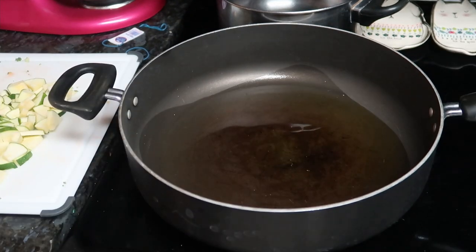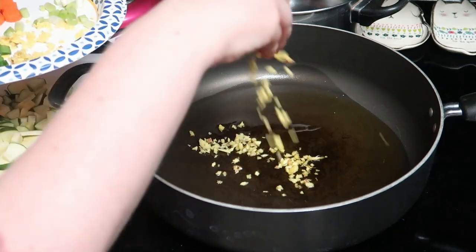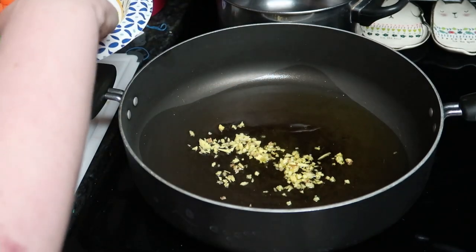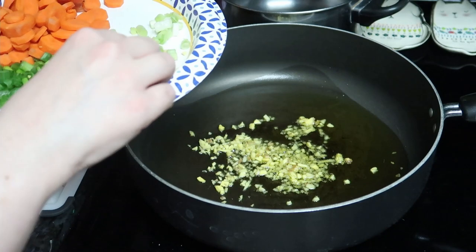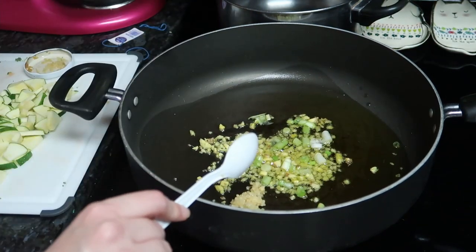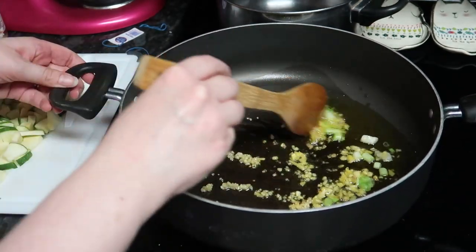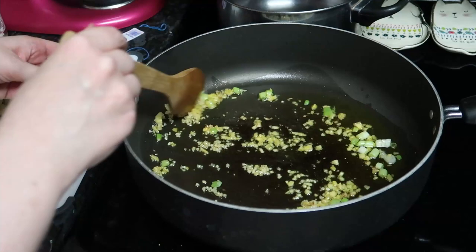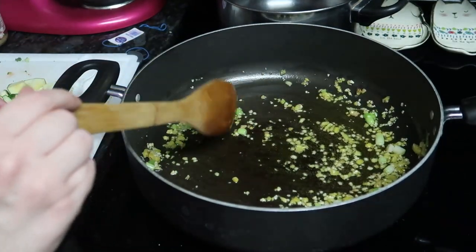Alright, now we are going to add the ginger. It probably could be a little bit hotter, but I'm impatient. The white part of the onions, the garlic, and we're going to stir for 10 to 15 seconds constantly, not browning.